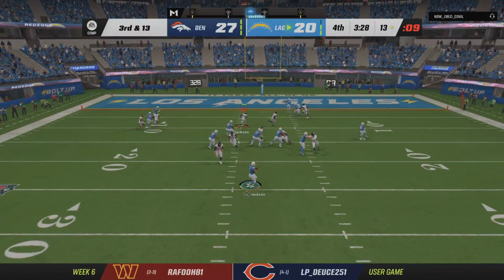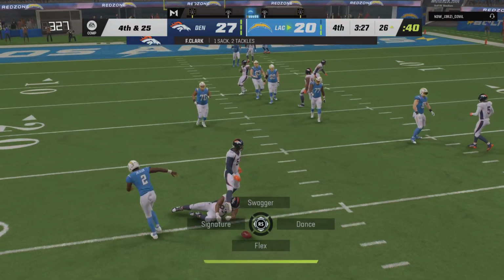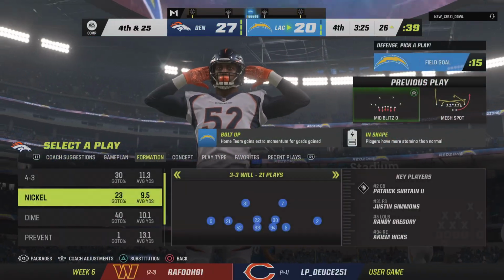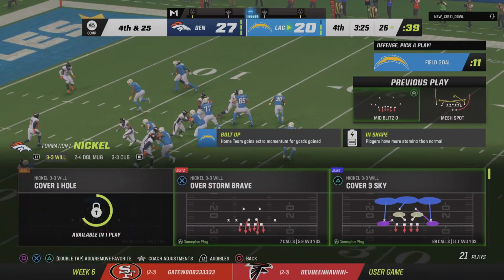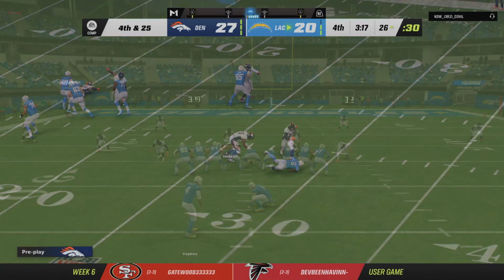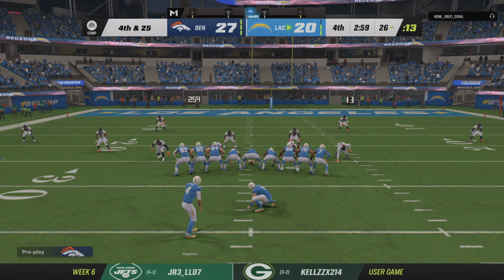Now on 3rd and long, they'll look to throw. Under pressure, and he'll go down back at the 26-yard line. It was Frank Clark that time who got in there to bring him down. Speedy, elusive, always a threat to get to the quarterback. Frank Clark remains a high-end defender and made his 3rd straight Pro Bowl in 2021.